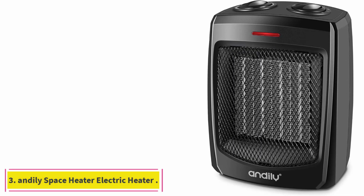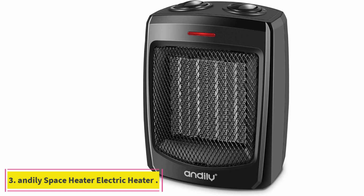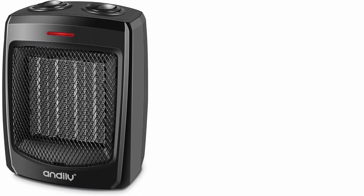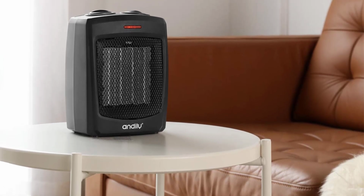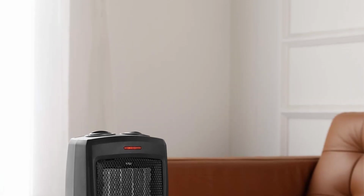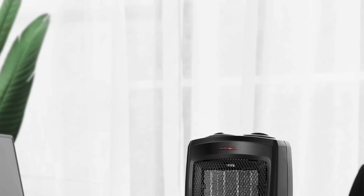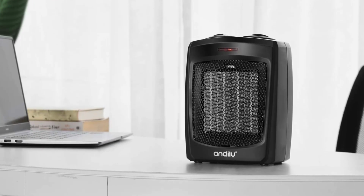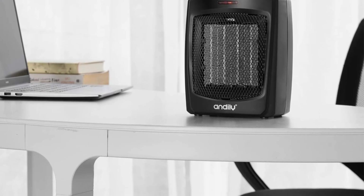At number 3. Andily Space Heater Electric Heater for Home and Office. The Andily Space Heater Electric Heater for Home and Office is our favorite eco-friendly option because our P3 kilowatt monitor measured it to only use 0.35 kilowatt per hour, which was the lowest kWh measurement among all the space heaters on this roundup, and it has a handy energy-saving mode that is supposed to use 30% less energy.